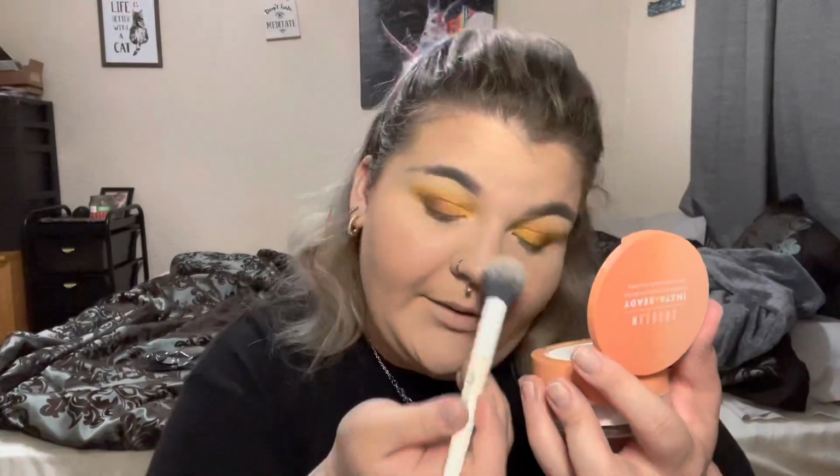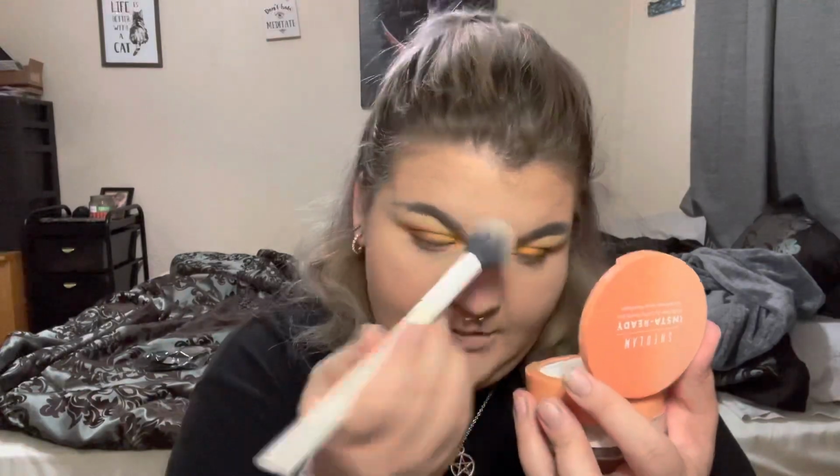I think this is the most amount of powder I've used in a very long time. I'm putting it where I tend to get the most oily. I think it helped make it look a little bit more blurred, but I don't notice that much of a difference. Next up, we have highlighter. I have the Sheglam Balm Mousse Highlighter. I cannot see.